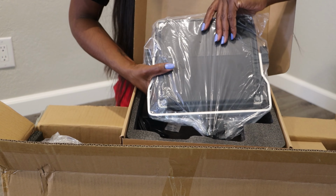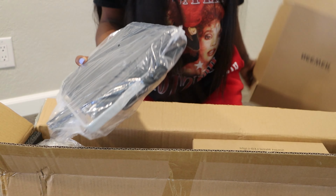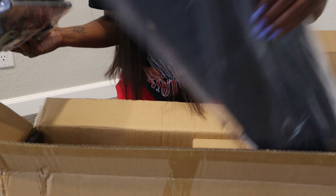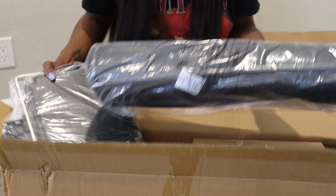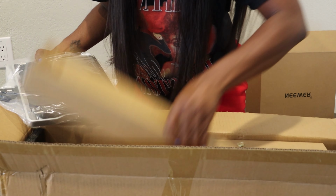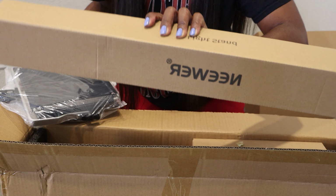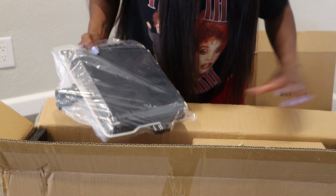This is what this thing looked like. Okay, so it's two of these. I have two of these. And, what is this? Oh, I think this, oh, cases. And then these are the stands for each light. This is a stand for each light. So, let me open this thing up.